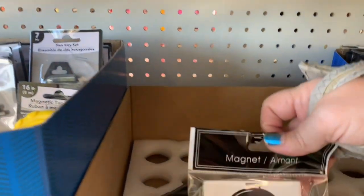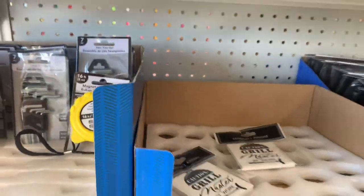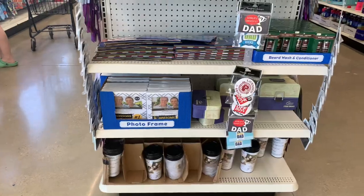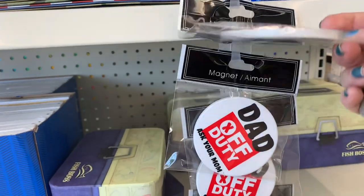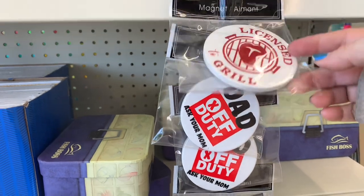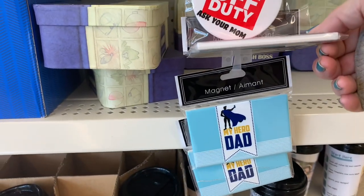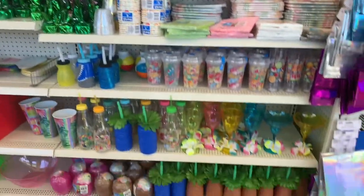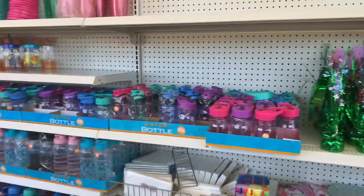Oh look, there's some magnets. Caution, grill master at work. Oh, here's some more. License to grill, dad off duty, ask your mom. World's greatest dad and my hero dad. And of course the summer decor, which has been out for a little while.